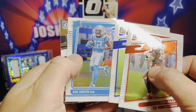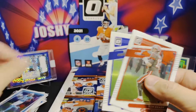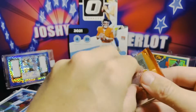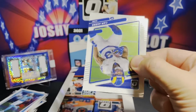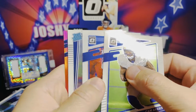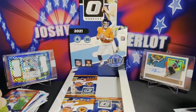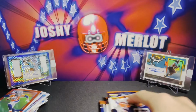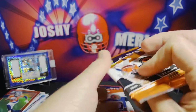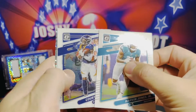Rated Rookie Shai Smith, Trey Lance on the Gridiron Kings is our insert. All right, two more inserts. Rookie Kings, that looks dope. Kelvin Joseph and Jerry Jeudy, that's right, throwing him the ball. It's getting kind of hard to grab. Let's take gum. We got so many more packs. Two inserts left. Auto's gone. Maybe we got a black Pandora downtown. That'd be super sick. And I'm trying to open these without seeing the back card, so it's kind of messing with us a little bit.